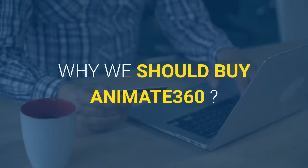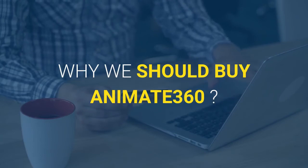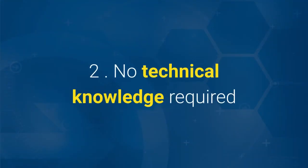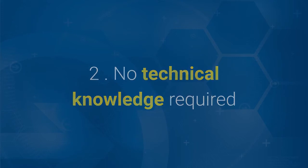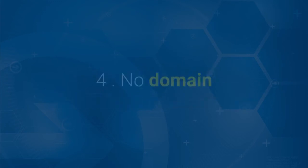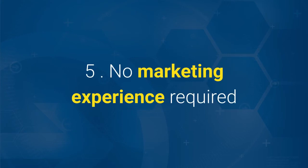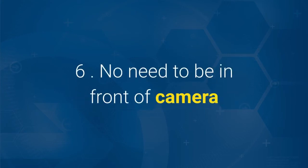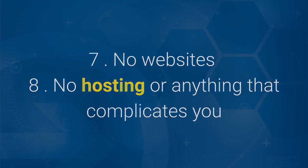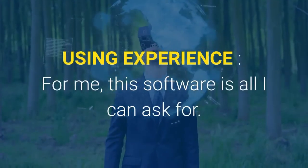Why we should buy Animate360? 1. No separate software required. 2. No technical knowledge required. 3. No video creation knowledge or experience. 4. No domain. 5. No marketing experience required. 6. No need to be in front of camera. 7. No websites. 8. No hosting or anything that complicates you. Using experience, for me, this software is all I can ask for.